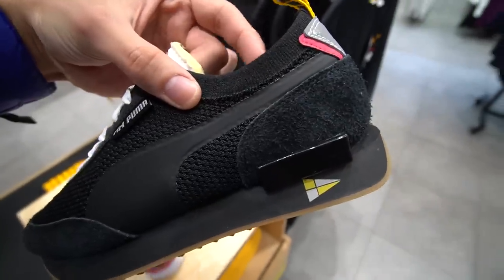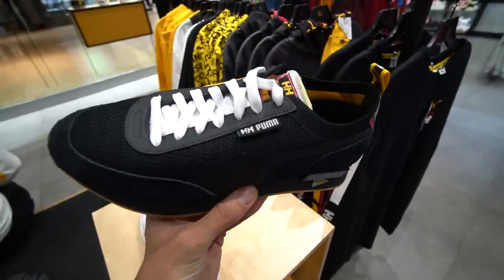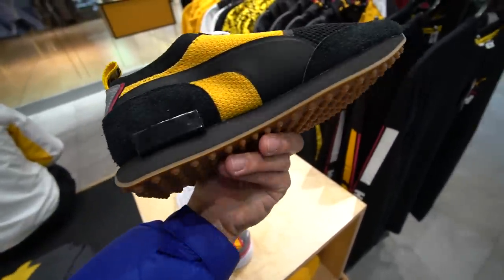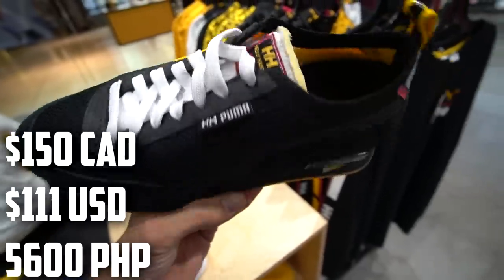Sort of like that Nike Flyknit Racer kind of vibe. And then we have the exposed tongue. I really like this colorway, this black yellow accented one. These are really clean. I just really don't know much about the brand Helly Hansen. I think they do outdoorsy clothing and boots similar to Timberland and maybe like The North Face. Never really had Helly Hansen on my radar before. And these are going for $150 Canadian plus tax.